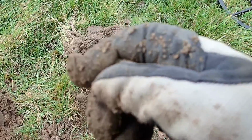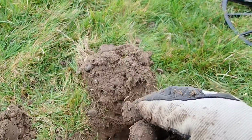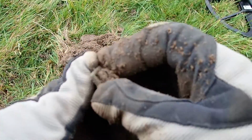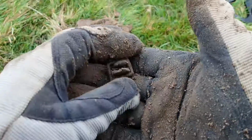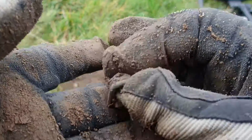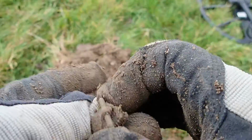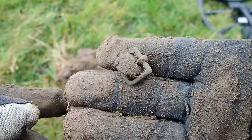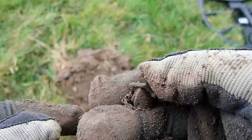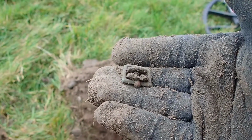Looks like another little buckle. I think it is another little buckle. Yep. Definitely a buckle. It's not bad. Nice little find. See if we can get some more nice finds.